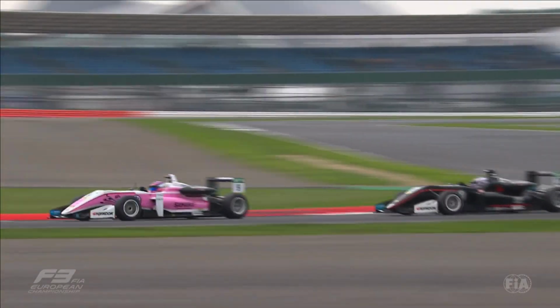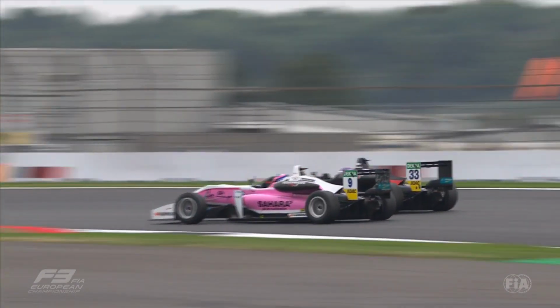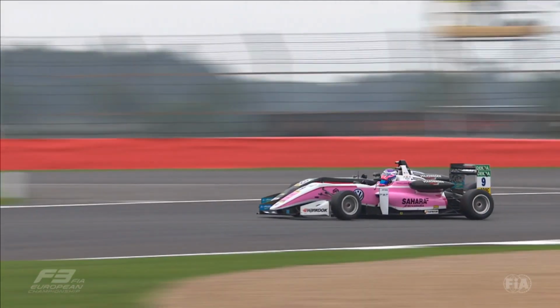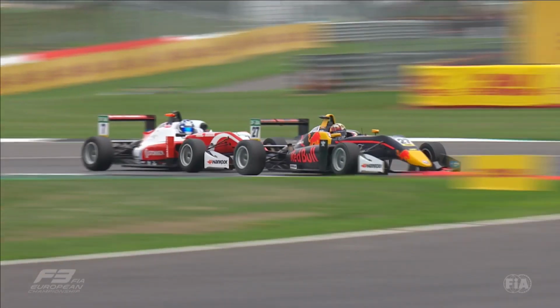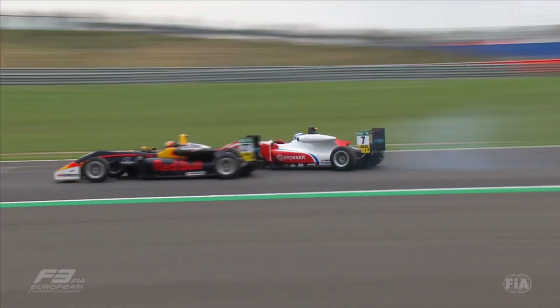Jann Deruvula was busy squabbling lower down the order. First of all, he had to contend with Marino Sato. Those two ran side by side through the loop. Sato forced out wide onto the curb. Ticktum got himself up past Ralph Aron on the outside at Club.